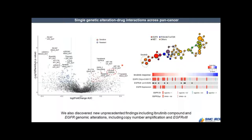Interestingly, when we conducted a drug cluster analysis, we found that although ibrutinib was targeting BTK, it showed a very similar response to other EGFR inhibitors. And as you can see in this graph below, a lot of the tumors were highly sensitive to ibrutinib response, which are clustered on the left side. They had either EGFR copy number amplification or mutation of EGFR variant 3.